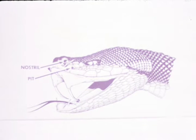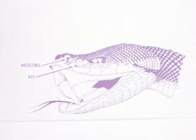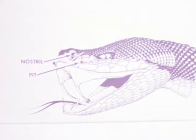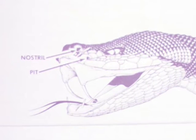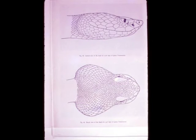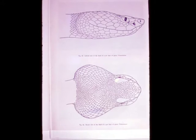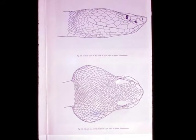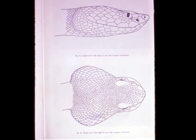Okay, this is a pit viper illustration, and you can see that it has a pit, and it's a heat sensor. This is why they can hunt at night and kill game, because they sense the heat of the animal. 7. Boy, I haven't looked at these for years. The top one says lateral view of the head of a pit viper. Okay, but some pit vipers and vipers have different shaped heads too.